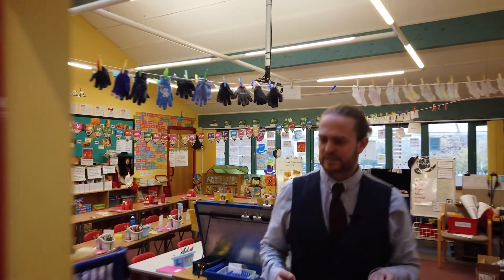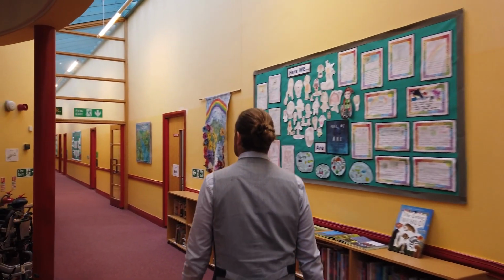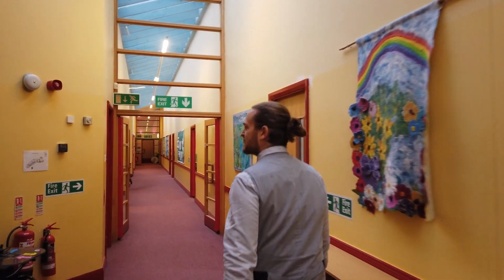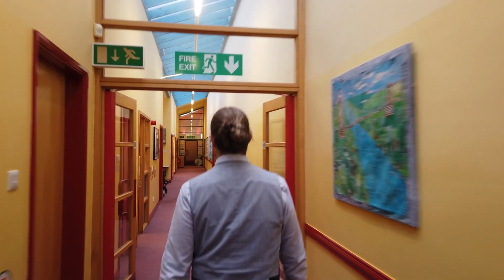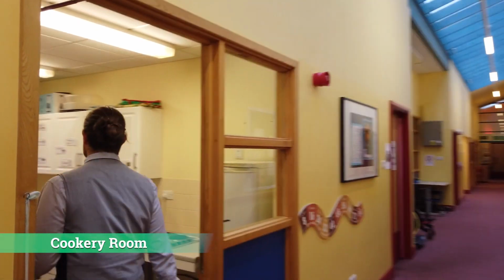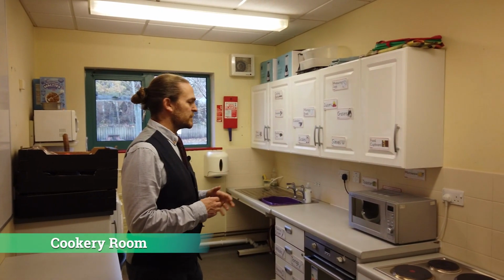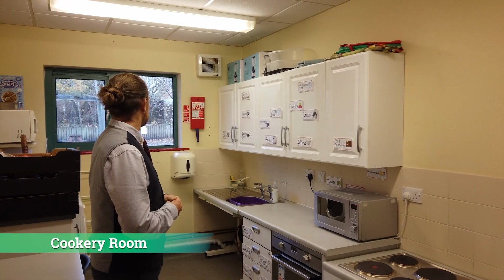So moving on up the corridor. So this is our cookery room. And again, we're not using that very much at the moment. It is still being used, but classes all have an opportunity to do some form of cookery, either as part of their curriculum or as an extracurricular activity that they can do. It's an accessible cookery space, and children with all sorts of needs can utilise this space as well.